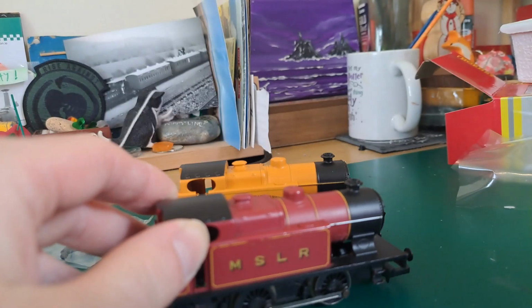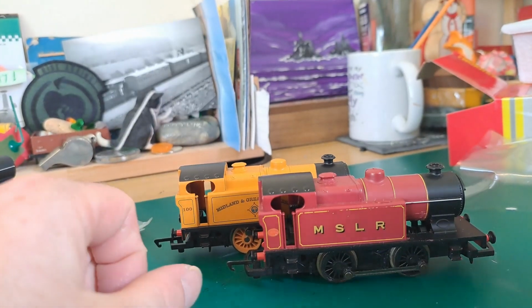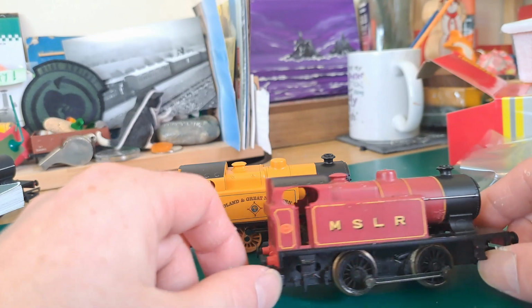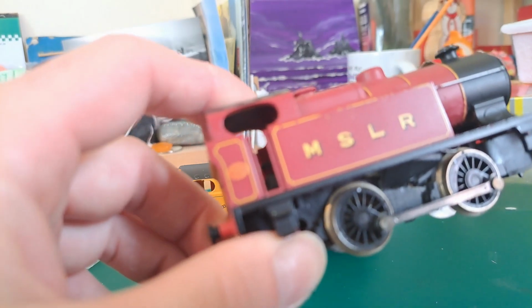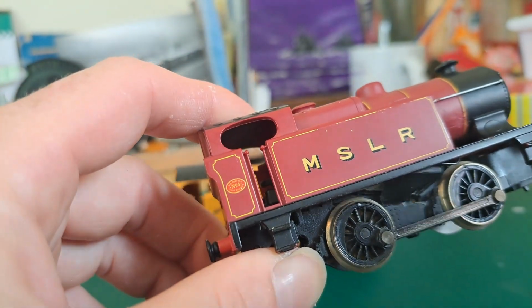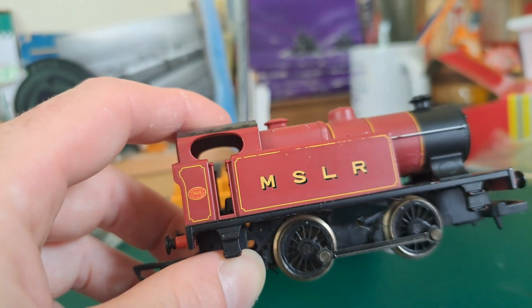But this is the Mid-Suffolk Light Railway livery, so it's another East Anglian livery. And it has lovely, simple yellow lining, but lovely shaded lettering. And the number plate actually says on this one, number 4, Mid-Suffolk Light Railway. The Mid-Suffolk Light Railway only had 3 locomotives originally, so it kind of works in a number series.